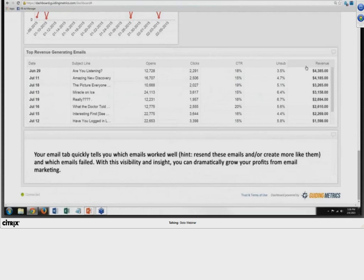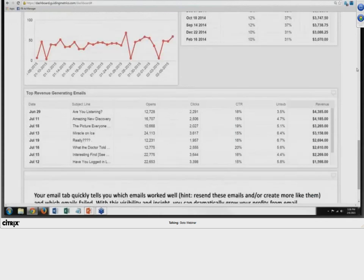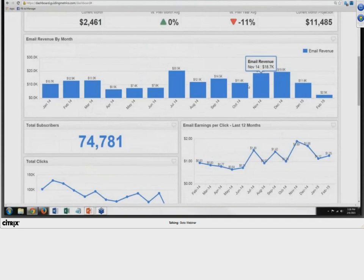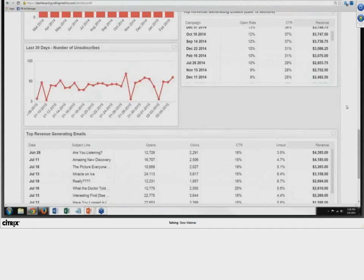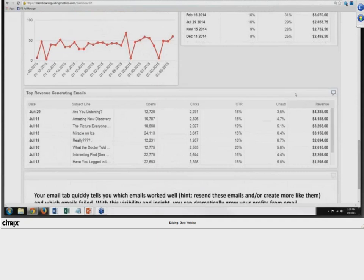Now the question then becomes, well, what is your email revenue to start with? That's another thing you obviously have to track. What is your monthly email revenue? Is it 11,000? Is it 20,000? Basically, once you start tracking your emails, you'll dramatically improve it and start sending out more emails that work.